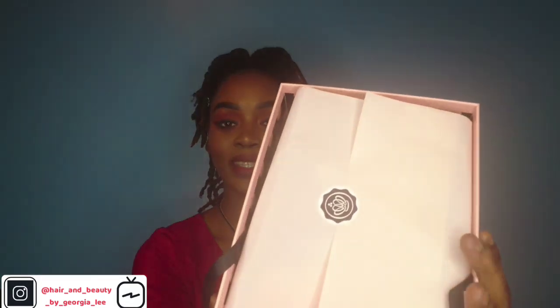So let's jump right in and see what they have, because I do not want to look at nothing inside the box. As usual, the box comes with this cute little packaging. I love it. I just love these boxes. Just feels like it's a present for me.